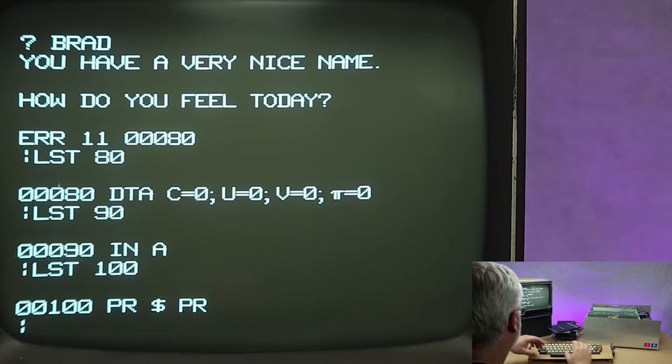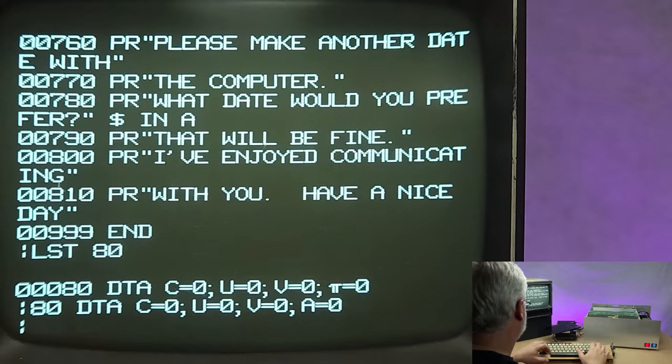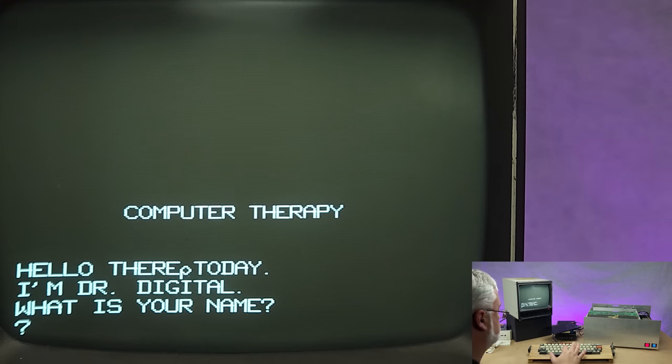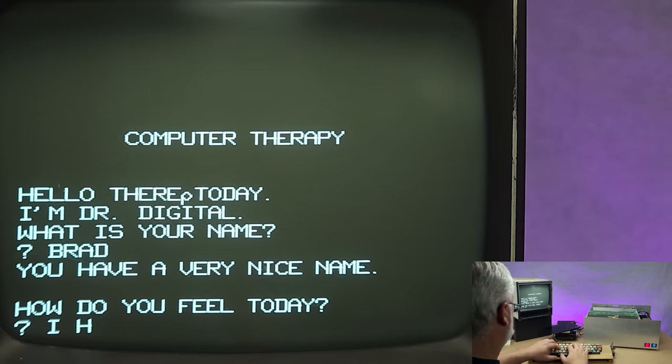Looks like A. So let's replace Squiggly with A here, and then we'll give her a run. Yes, it works. Why, thank you. I didn't choose that name, but it works, I guess.